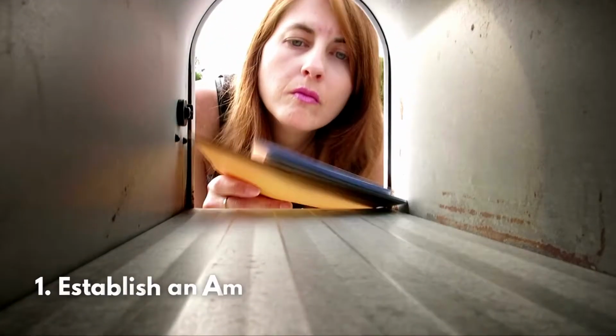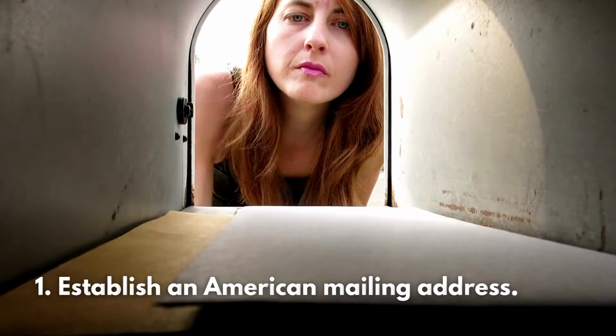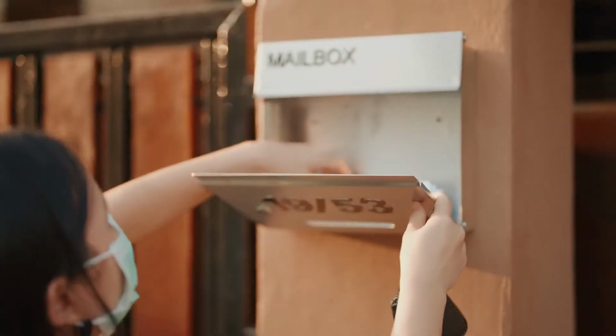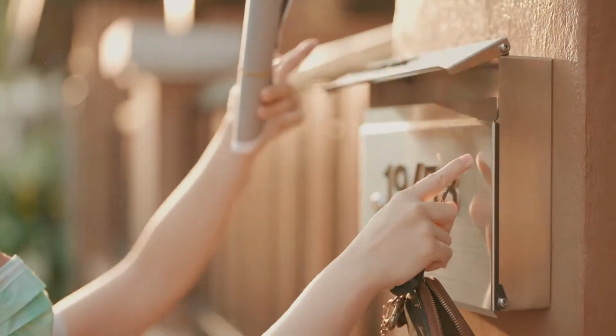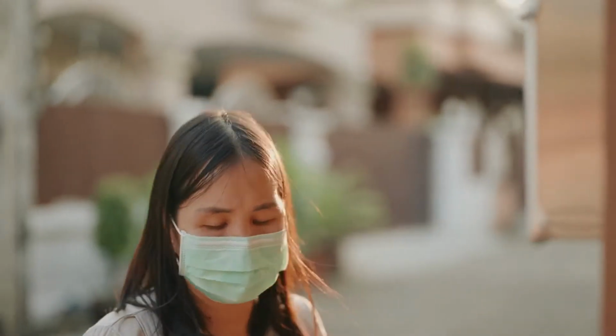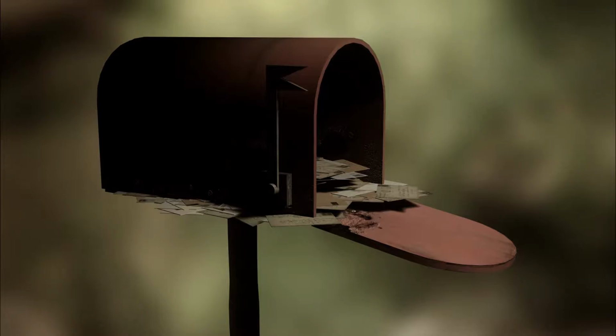1. Establish an American mailing address. Ask a trusted friend or family member to be your official mailbox while you are away. Even if you are living abroad in a country where mail delivery is dependable, it is important to have an American address. Many companies, not to mention government services, require one, even if it is not your official residence.